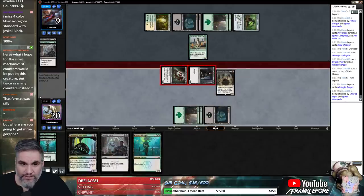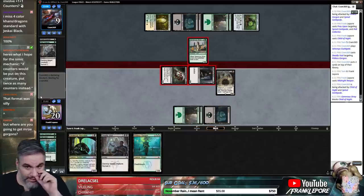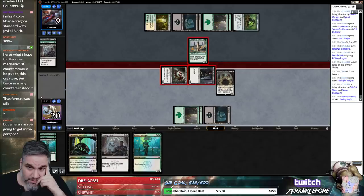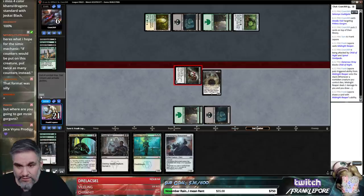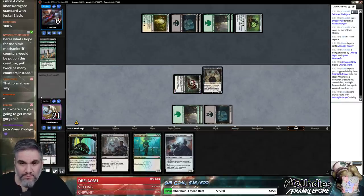Yeah, this is a fine trade. It prevents you from doing some shenanigans. We also get to draw a card. Gain 2, lose 1, draw a card. Gain 1, draw a card, get rid of your Generous Stray. Don't hit a land drop. Okay. They're also dead on board.